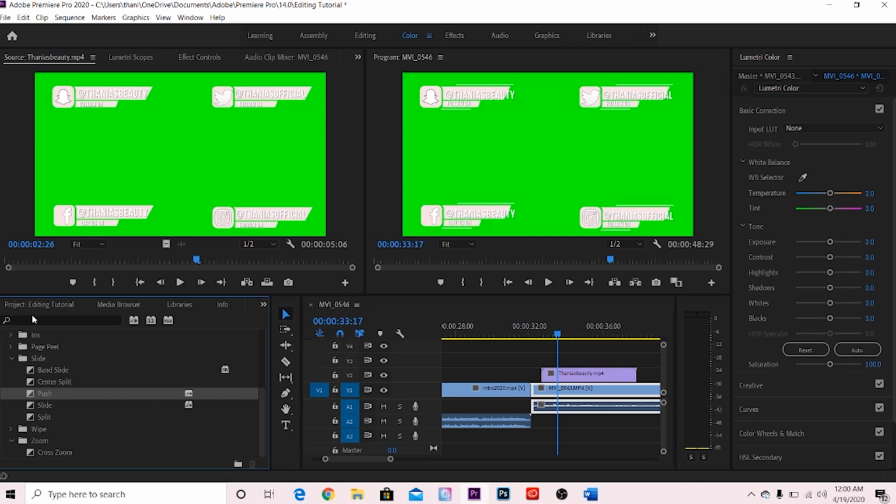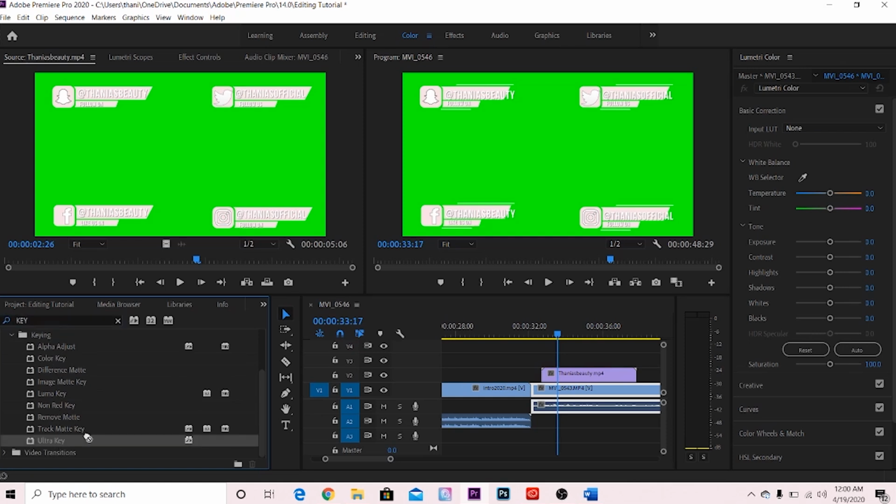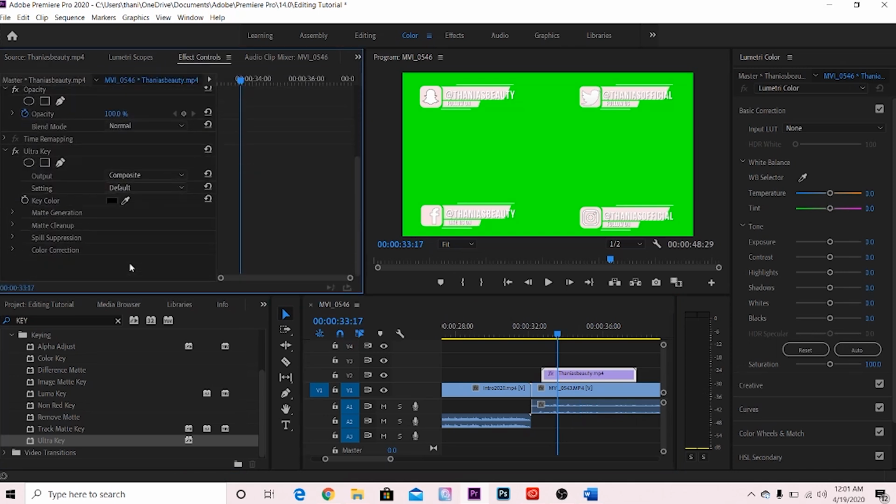Once we have dragged this in place, I'm just going to go to the effects tab, and we are going to type here key. Yes, like a key to unlock a door. So you get all of these keying options here. You want to choose the Ultra Key option and drag it on top of the social media icons clip. Once you do that, you go to the Effects panel, scroll down and you'll find it right here, Ultra Key.